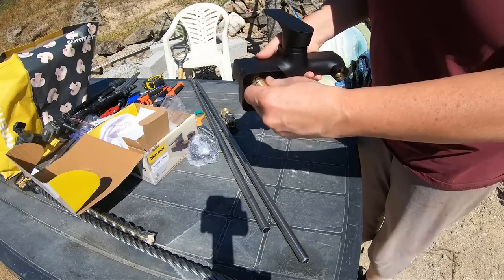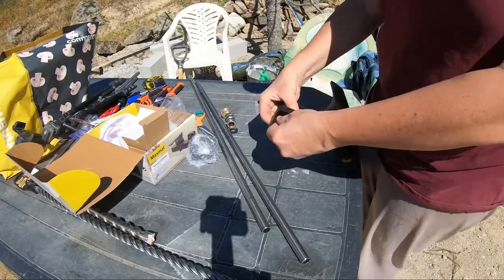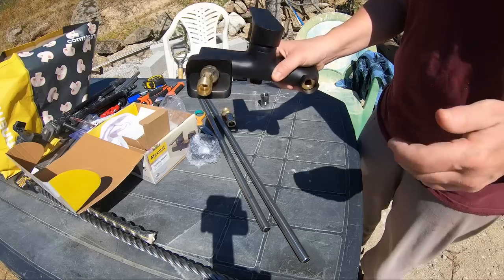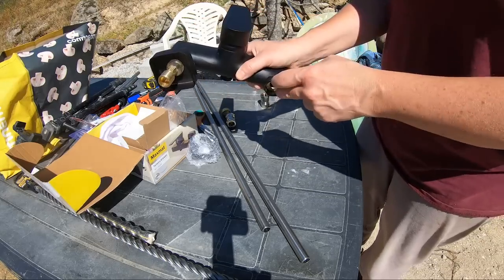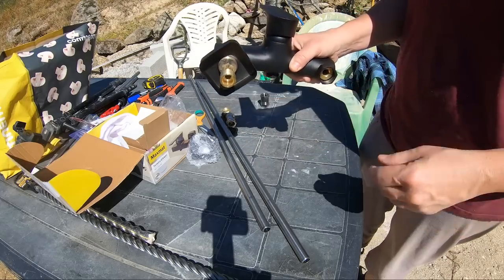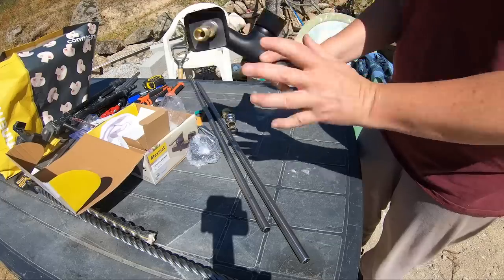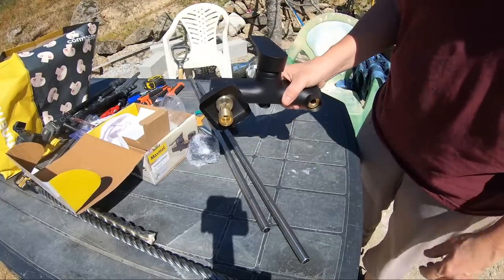Which direction does that go? Like that? Does it matter? So the most important thing is that I measure the distance between this, assuming that this goes kind of something like that, and then make sure when I'm drilling the hole that it doesn't go all wonky.